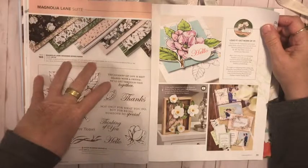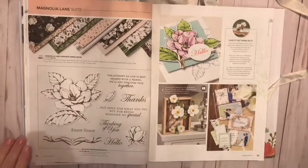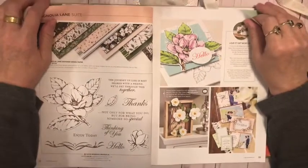This flower is huge, and if I had it right in front of me, I'd show you the card I made with it. But guess what's not in front of me? So I don't want to dig through trying to find it while I'm videoing.